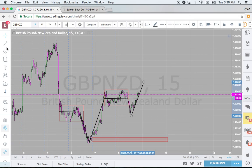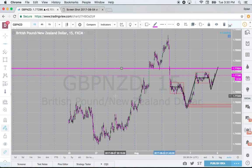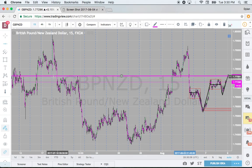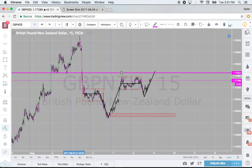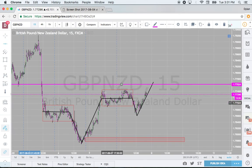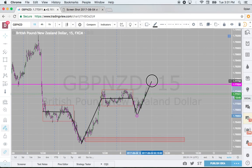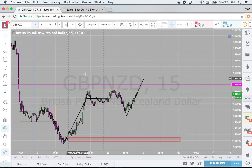Now we have a price level right here that retail traders are obviously going to be looking at. We see it being respected many times. So we can call that a support or resistance level, whatever retail traders want to call it. We'll play their game for a little bit, and I'll show you why.